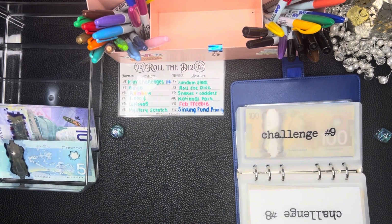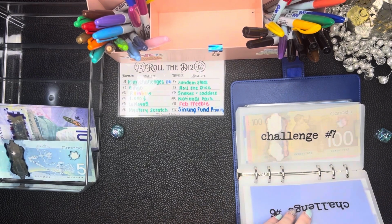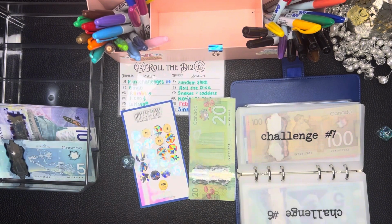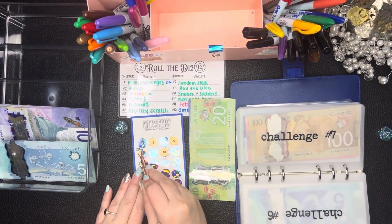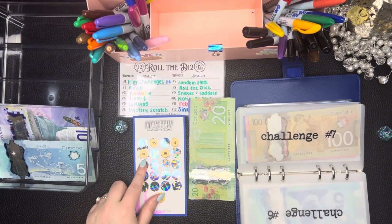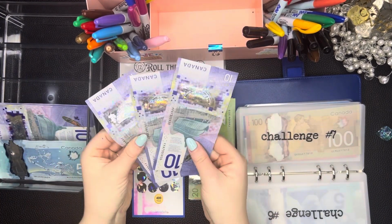Number six is Mystery Scratch again. Three is here. And is $30. So $30.